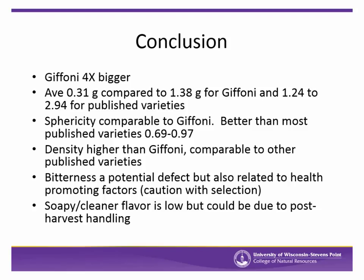However, most of that bitterness is also in the pellicle. So if we were to do what you're talking about, which is basically steam, blanch, and peel, most of that bitterness probably disappears. At this point, I wish we'd actually done the taste test on non-peeled as well as peeled nuts, but I didn't have twice as many nuts, and hazelnuts don't make enough to do that work. The soapy cleaner flavor is relatively low, but it's probably due to post-harvest handling. That needs to be paid attention to, as far as whether our post-harvest handling damages some of the flavor characteristics of the nuts.